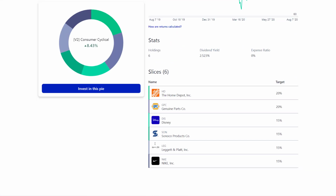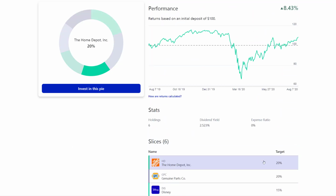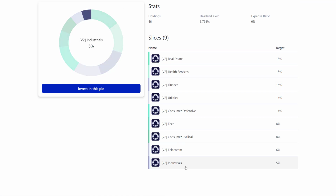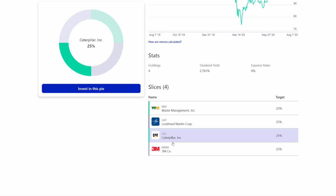Consumer cyclical, what do you got in here? You got Home Depot, Genuine Parts, Disney, Sonoco. This is a materials company, but also a great company I own in my portfolio. Leggett & Platt and Nike. Yeah, these are really good. Telecom, what do you got in here? AT&T and Verizon, great. And industrials: Waste Management, Lockheed Martin, Caterpillar, and 3M. Perfect. This is great. I really like how you have it set up. There's not much that I would really change there.